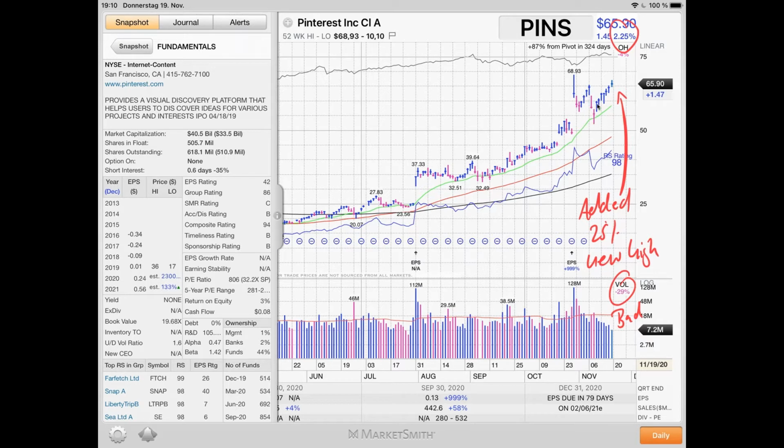Pinterest reversed very nicely here. So I sold exactly at the low. That's not a problem for me, because I can buy back any time. And in that case, I added 25% when it reached a new marginal high here. And the volume was bad on that day, so that was not perfect. But I decided to add to the position, because I wanted to have more capital in Pinterest at that time.